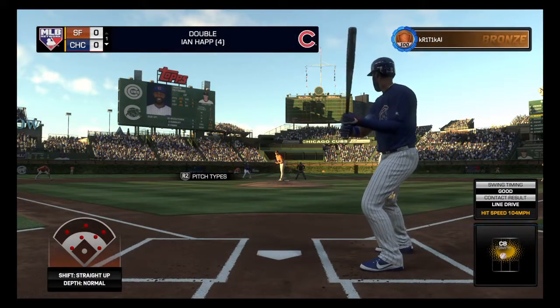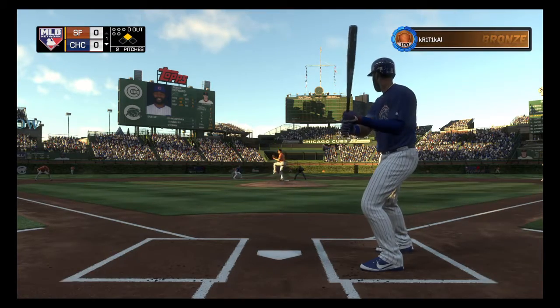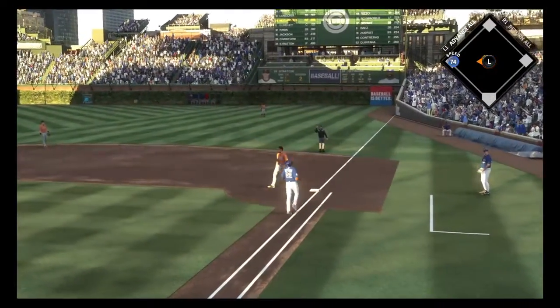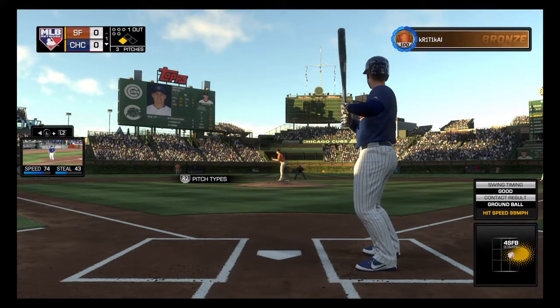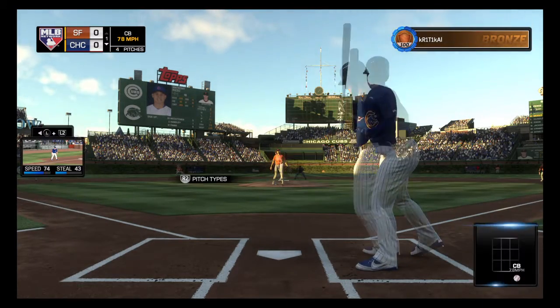Here's Jason Heyward now, and he's definitely off to a fast start in the early part of the season. Hit well on the ground to first. And he is out on the tag. Stepping into the box, Anthony Rizzo. First trip to the plate for him in this one, and it's a good RBI spot, too. Leadoff man at third with 1 down.